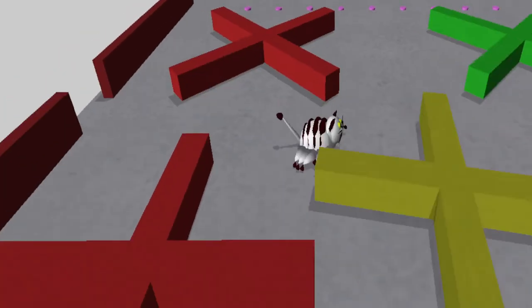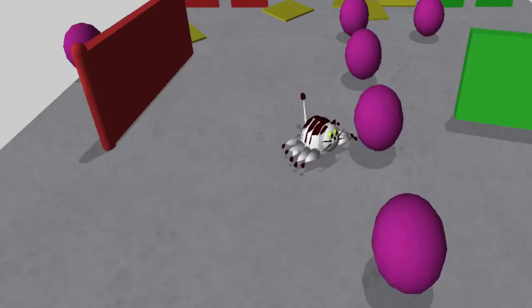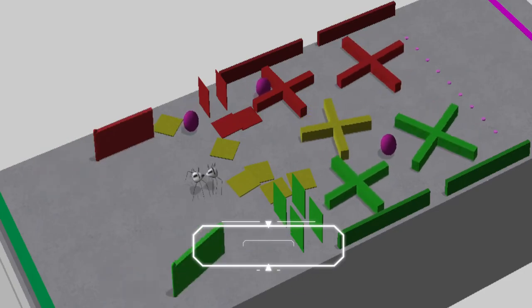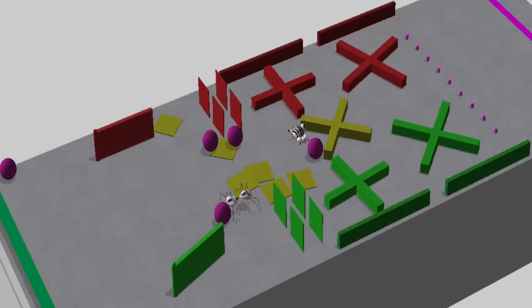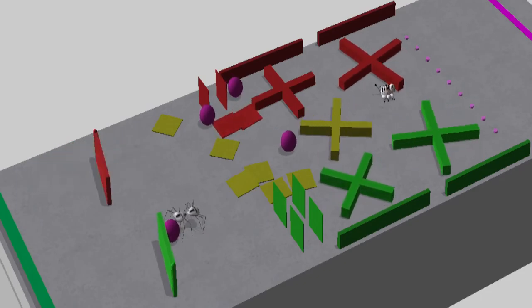Yanghu's a speed demon and he should use that advantage to great effect. Yanghu is now going to plow right to the end of the course. And look at that speed. He wins the course before Ugly Bug makes it to the halfway point, despite Ugly's early advantage. How did you blow it, Ugly? But well done for Yanghu for winning a matchup.